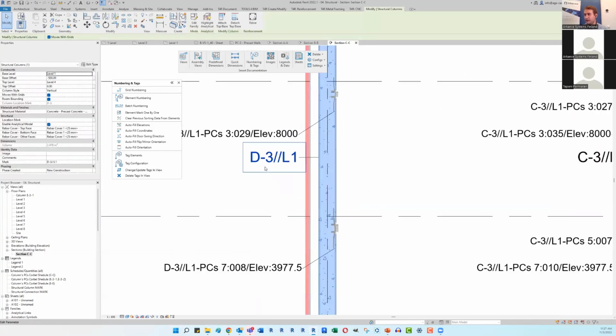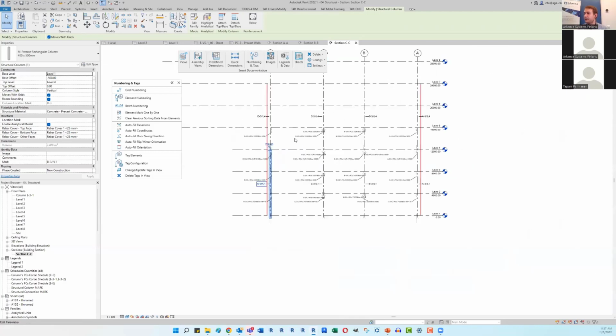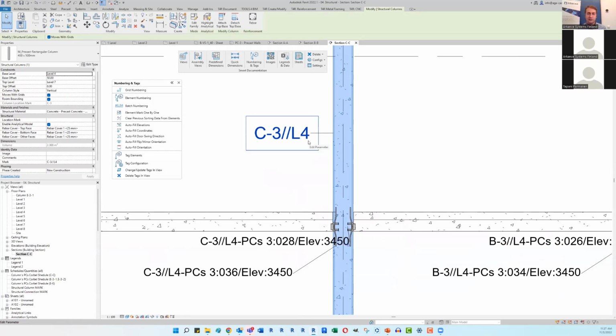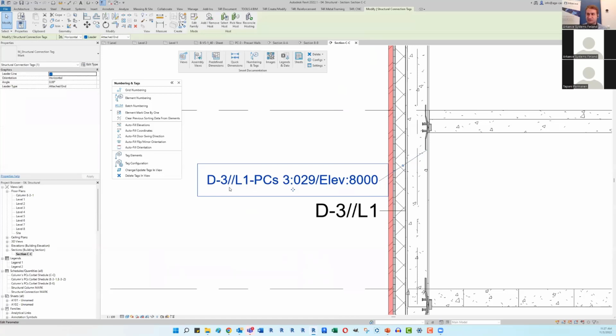So for example, this column, you can see that it has a mark D3L1, meaning that it is placed at the intersection of grids D and 3. And L1 refers to level 1. And in here, I have columns placed at level 4 as well. So this one is at grids C3 and again L4 because it's placed at level 4. And for the connections, for example, this one. So the first thing is D3L1. So it's the mark of its host. So with element marking, we can read information from the hosts as well.